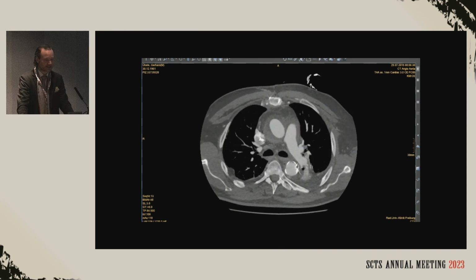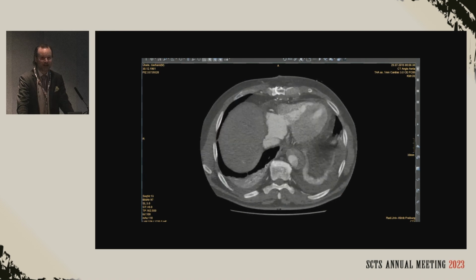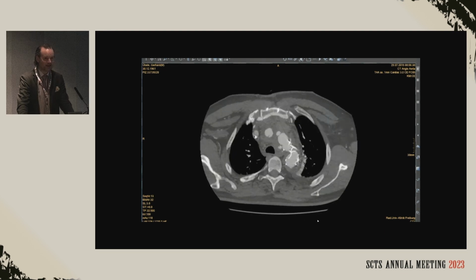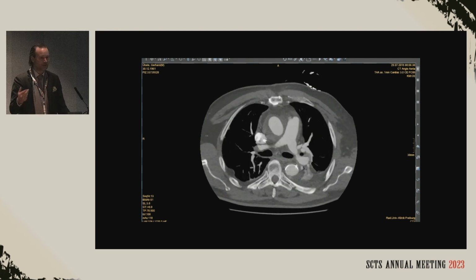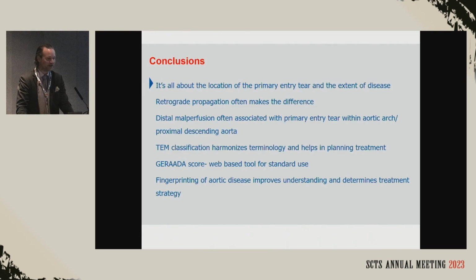So in acute conditions, the 10 centimeter component is enough in the overwhelming majority of patients, and I can just recommend to stick to the concept, because the remaining risk of symptomatic spinal cord injury, if you go down to 25 or 26 degrees core temperature and always use the short version, is very, very low. Concluding, it's all about the location of the primary entry tear and the extent of the disease, and the retrograde propagation dependent on the location of the primary entry tear and the involvement of the supra-aortic branches, which can act as an anatomical barrier, make the difference.